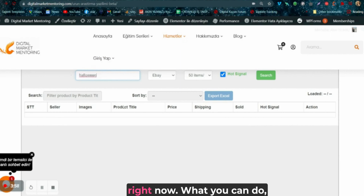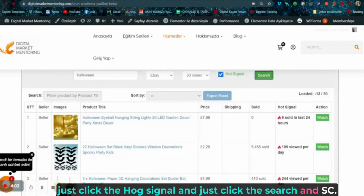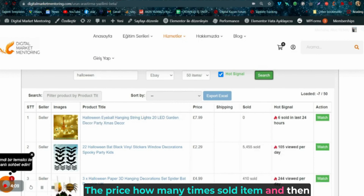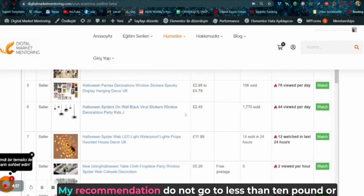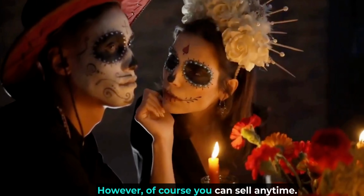Right now, what you can do is just click the hook signal and click search. And as you see, you will see what's selling right now, the price, how many items sold, and then per 24 hours how many sold. So you will see the item here with the cost. My recommendation, do not go for less than £10 or a dollar. However, of course, you can sell anytime.